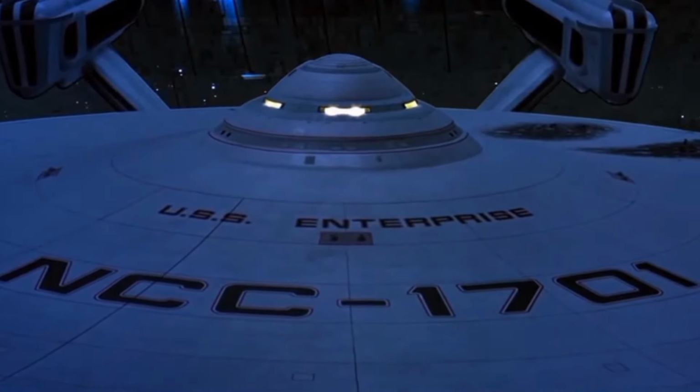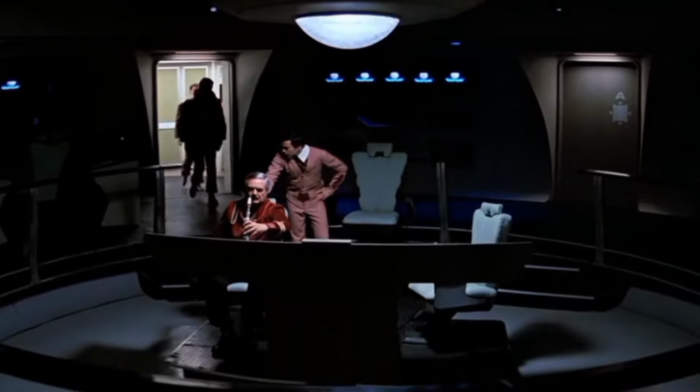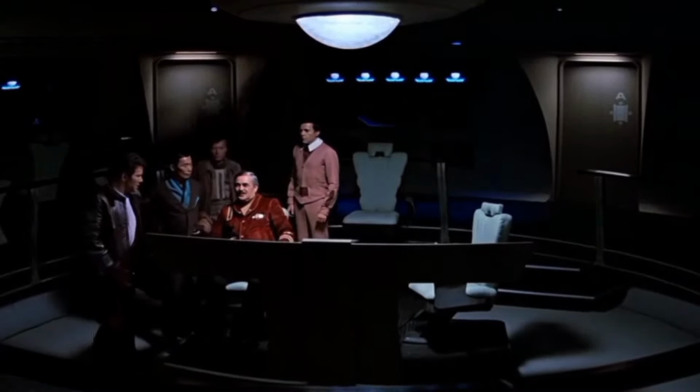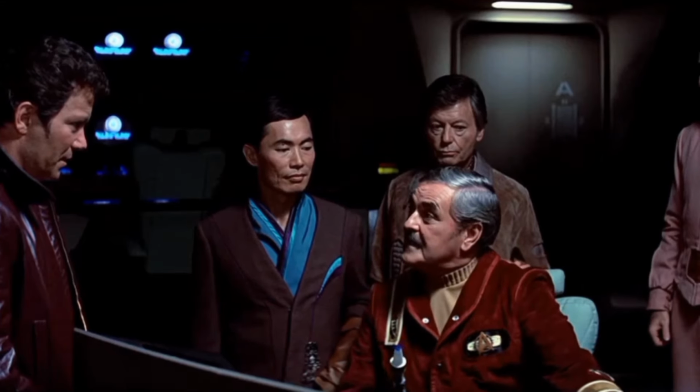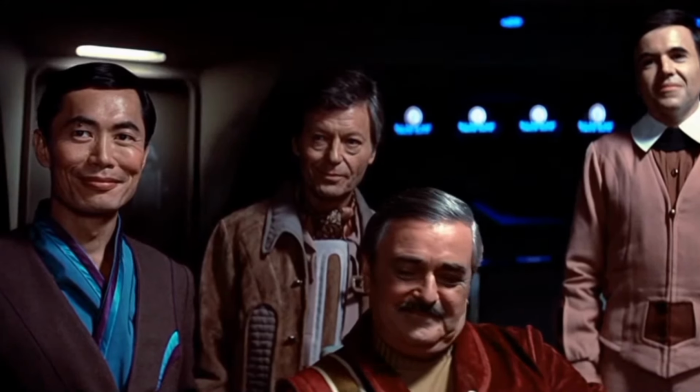The Enterprise NCC 1701 was significantly bigger than its predecessor, the NX-01, and had huge nacelles and a saucer portion as well as a secondary hull that sat below the saucer for a less aerodynamic design. Over the course of its existence, the Enterprise had a number of refits that improved both its exterior and interior design. This was evident during the events of the first Star Trek film.